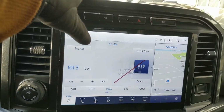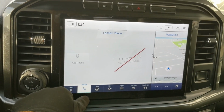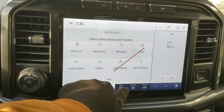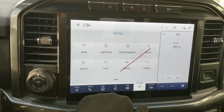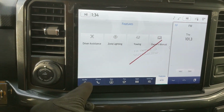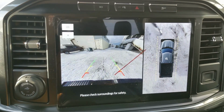Moving on to your center, your infotainment screen, which is radio, Sirius, and Bluetooth capable. You have your Bluetooth phone controls, navigation, so you hopefully won't get lost. Favorite screen for all of your most used apps and settings, whatever apps you may have installed, settings for your screen and some other features around your vehicle, and your general truck features such as driver assistance, zone lighting, towing, and owner's manual.